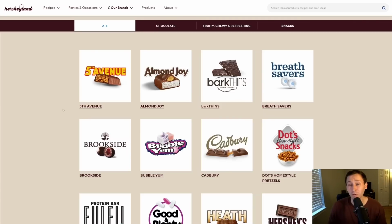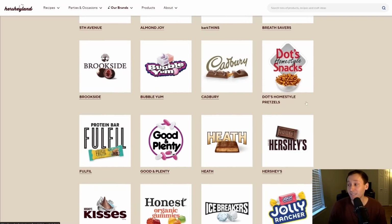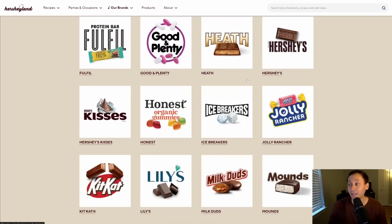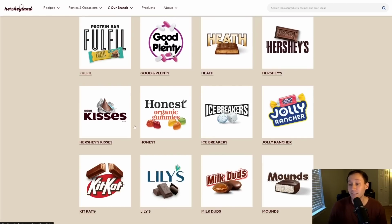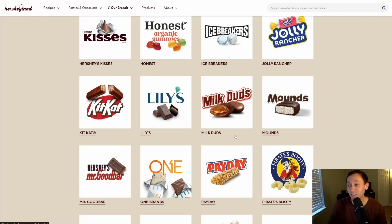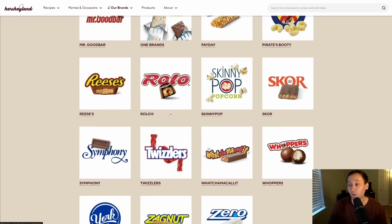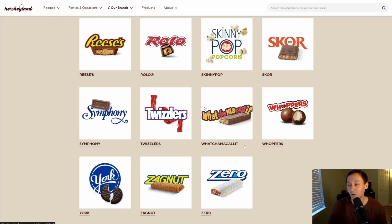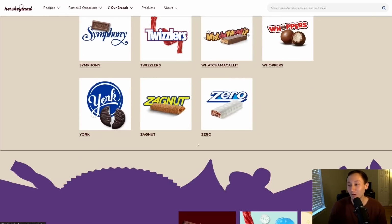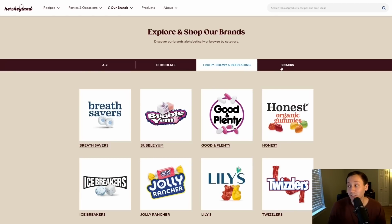And if you just take a look at the brands they own, you will know a lot of these. You have things like Almond Joy, Bark Thins, Brookside, Bubble Yum, Cadbury, Dots Homestyle Pretzels, Good and Plenty, the Heath Bar, Hershey's, Hershey's Kisses, Icebreakers, Jolly Rancher, Kit Kat, Milk Duds, Mounds, Mr. Goodbar, Payday, Pirate's Booty, Reese's, Rolo, Skinny Pop, Twizzlers, Whatchamacallit, Whoppers, York, and many more. And they now have brands across chocolate, fruity, chewing, and refreshing, and snacks.